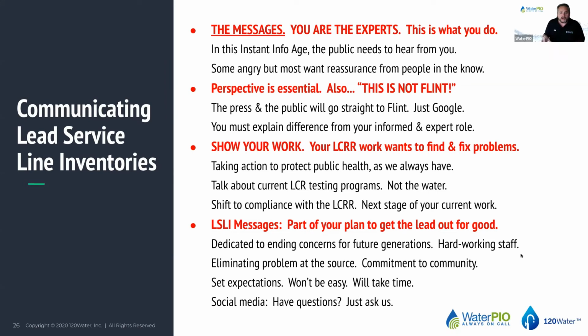In Rowan County, North Carolina, I met with all the Board of Commissioners one-on-one to talk to them about handling the Flint question. Because if you make a mistake on the Flint question, that's your story. But you've got to explain the difference. There's a little typo there. You got to explain the distance from your informed expert role. Show your work, just like anything else. If you show your work, the public's going to trust you.